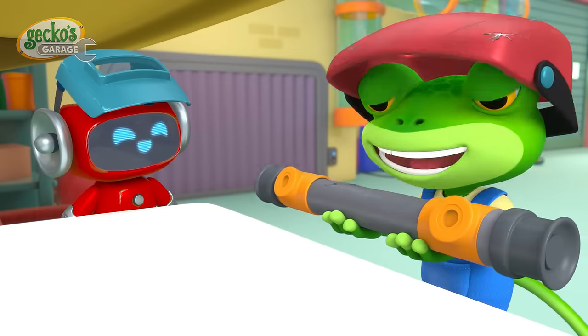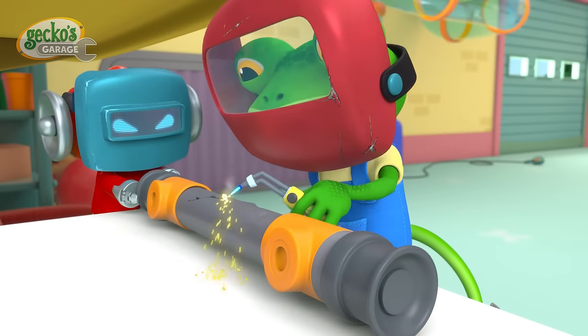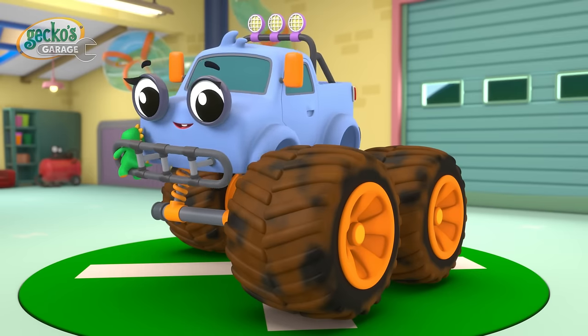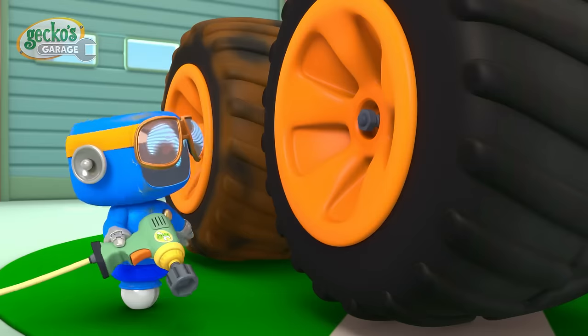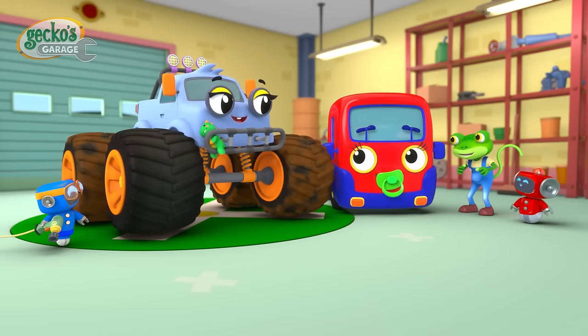We'll mend this axle with a scalding scorch from the super high heat of this welding torch. Reattach the axle to the chassis tight. Now Molly's wheels can turn left and right. And finally, fit fresh tyres in place so Molly and Baby can finish their race.